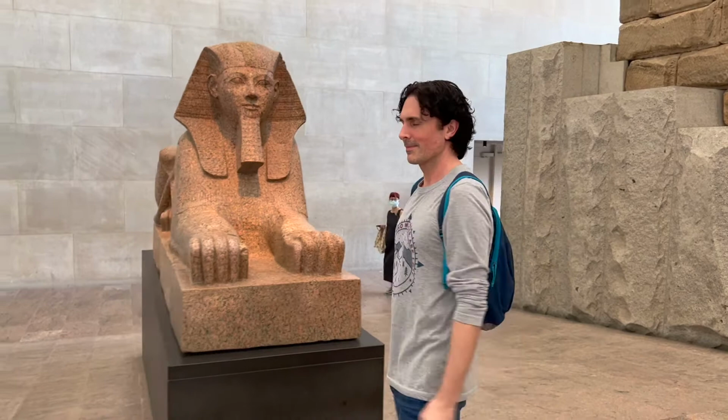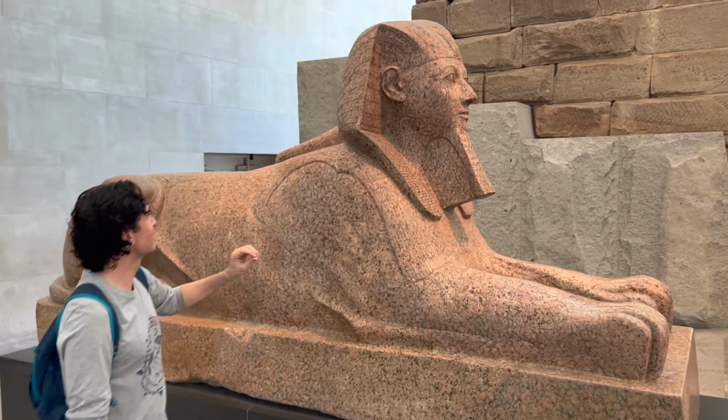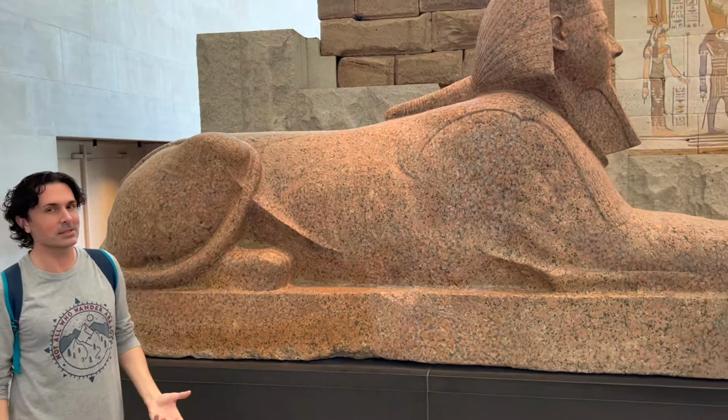It's the only sculpture on our list in this epic Egyptian section of the Metropolitan Museum. This one still has its nose, apparently unlike the largest sphinx outside the Pyramid of Giza. Human face, lion's body, and a bull's tail, symbolizing masculinity.